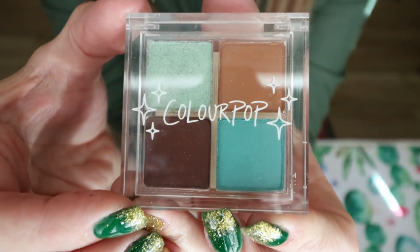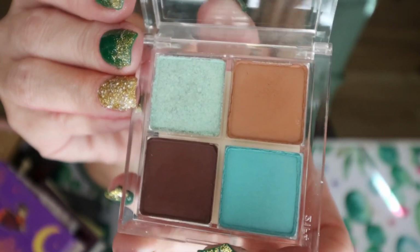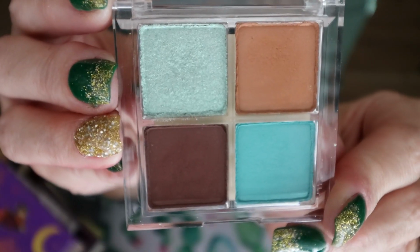And last but not least for quads is the Waffle Cone. I love the color story of this. I just couldn't get rid of it. I have not reached for this in a long time, but like I said, I do really love how unique the color story is. Next are my BH palettes.